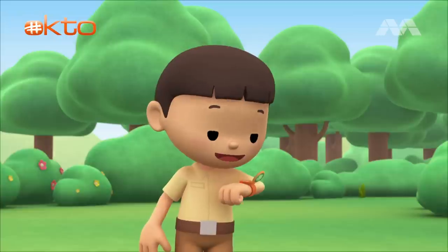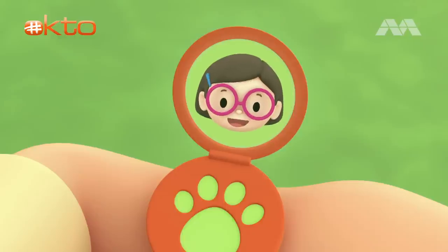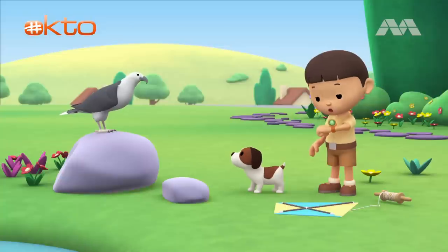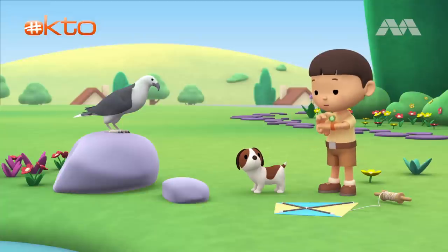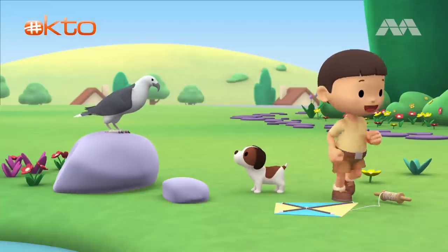Hi, Katie. We found a bird in our garden. I just sent you a photo. Hi, Leo. Wow, that's a huge bird. Can you find more information about it? Of course. Great, I'll be right there. Hero, you stay with our new friend. I'll be back soon. Come on, everybody. Let's go into the treehouse.